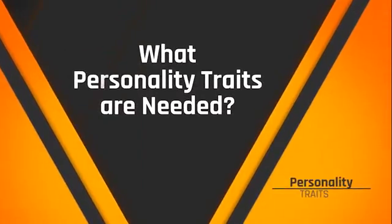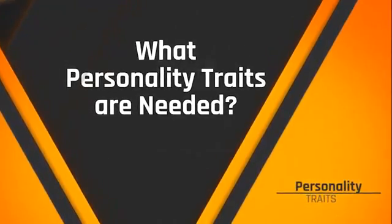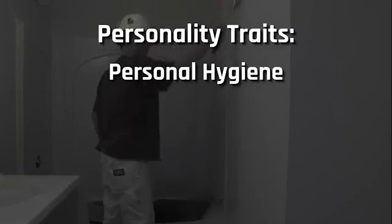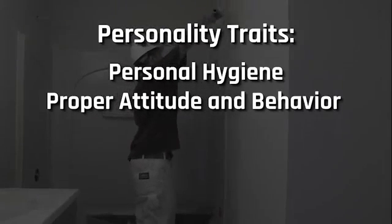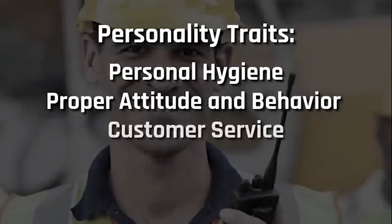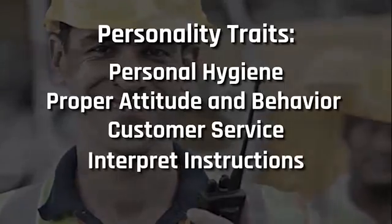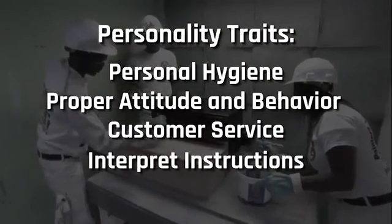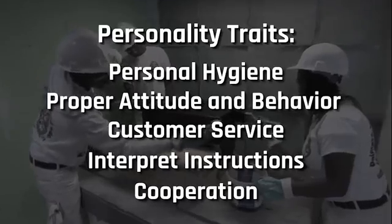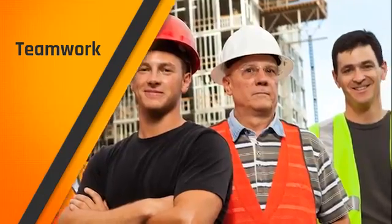What kind of personality fits this trade? You might ask yourself, what does personality have to do with being a commercial painter? You'll need to exhibit suitable appearance and personal hygiene. Exhibit proper attitude and behavior on job sites, including private residences and other occupied buildings. Dealing with difficult customers in a professional and courteous manner. Interpret written and verbal instructions well and recognize the importance of cooperation and interaction with related occupations on a job site. And like all trades, you are part of a team, so teamwork is essential.